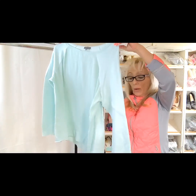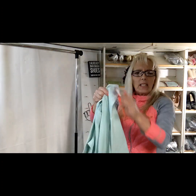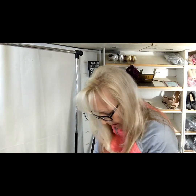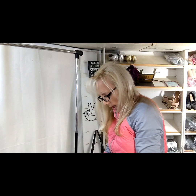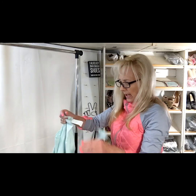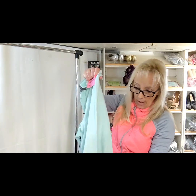But this is a beautiful top, and it's brand new with tags. It's actually like a knit, a very thin sweater. And I don't think it has aqua ice. It has the color, but it doesn't show anything as far as the manufacturer retail price, but it's very soft.